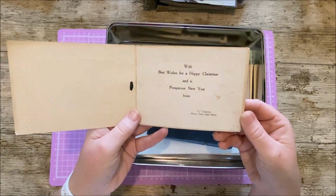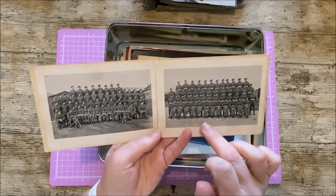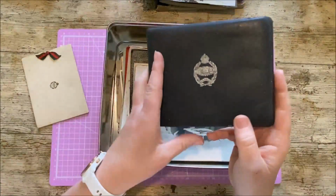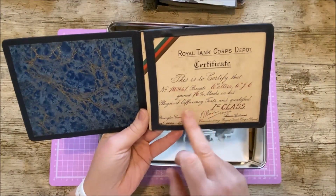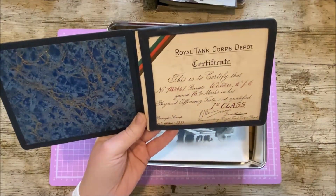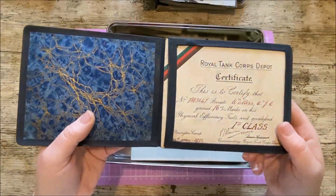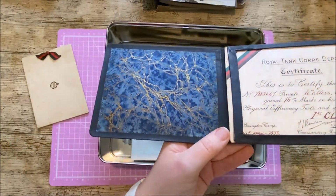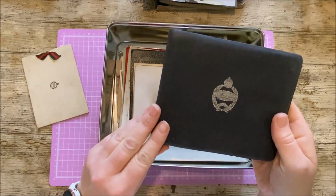So this here is a Christmas card from the Tank Corps, the Royal Tank Corps, and this is my grandfather's regiment from the army. So there's that there. Then here we've got his certificate for passing his physical efficiency tests, and it says that he's qualified first class there, and that was in the Royal Tank Corps, 1933. I cannot believe this is almost 100 years old now. That's just phenomenal. So that will be in the kit. And look at the pattern on that there. Look at that. Isn't it amazing? We just don't make things like this today, you know? I mean, what a lovely way to keep your certificate.